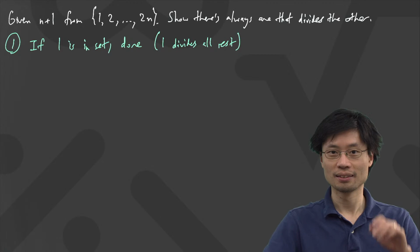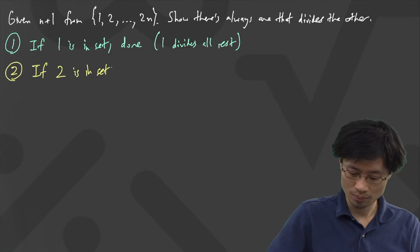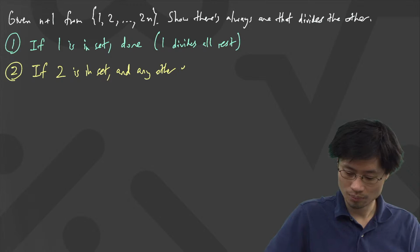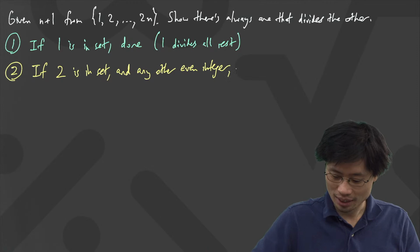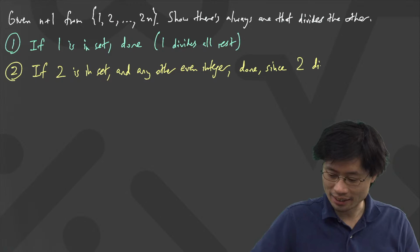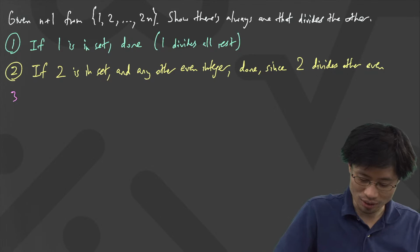I had a similar thing, except using 2. If 2 is in the set, and we had another even integer, then the only way that couldn't happen is if you had only odd integers in the set. Oh, okay. I think you're trying to do this. We're learning a lot about the problem as we go. I like this. And with any other even integer, you're also done, since 2 divides every other even number. And where you're going with this is, hang on a second, then everything else is odd, right? So you're doing a kind of case analysis.